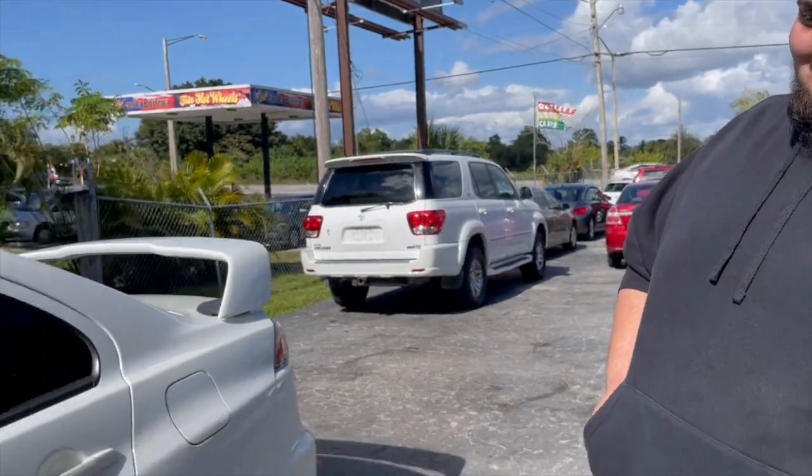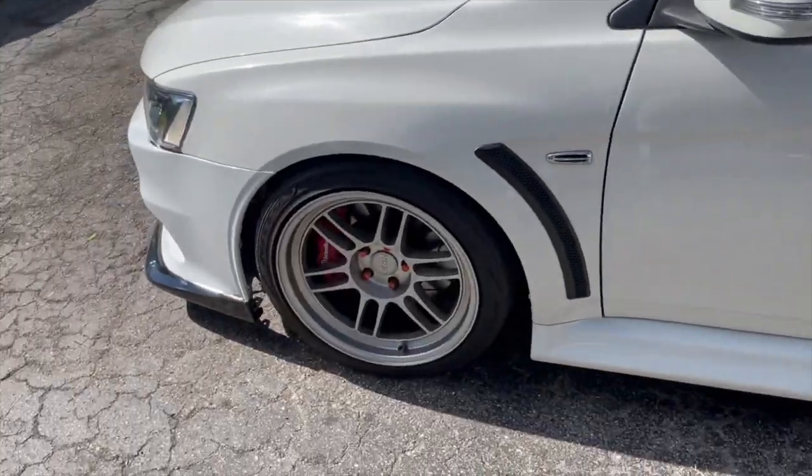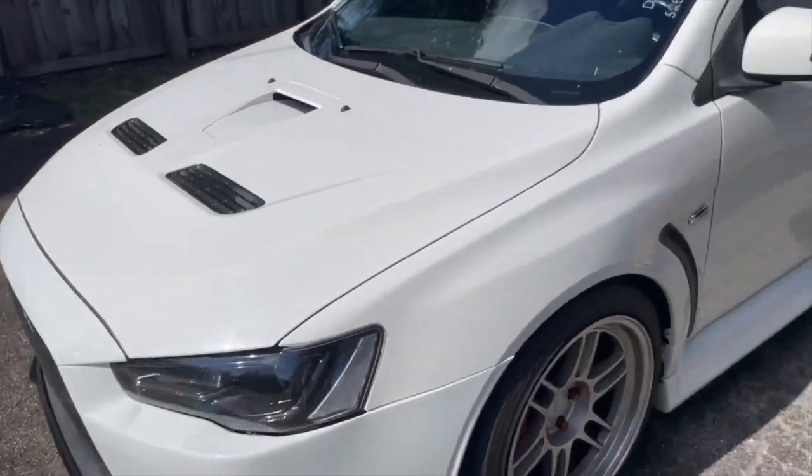So, paperwork is signed. Good to go. But first, we got to give her a detail. This thing's sitting a little dirty right now. Even though in the camera it looks pretty clean, it is a little dirty. So we can't have my boy leaving like this. Let's give it a wash.